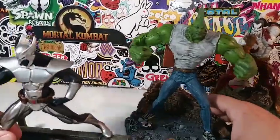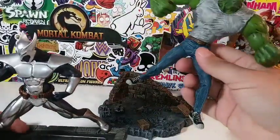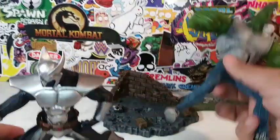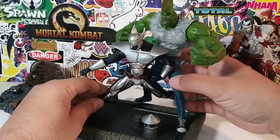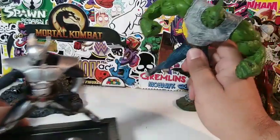Actually, I could probably take Savage Dragon off the base right here and see how big he is compared to Shadowhawk. So yeah, Savage Dragon is a beast compared to Shadowhawk. I love collecting these Image figures, man, because I love Image.